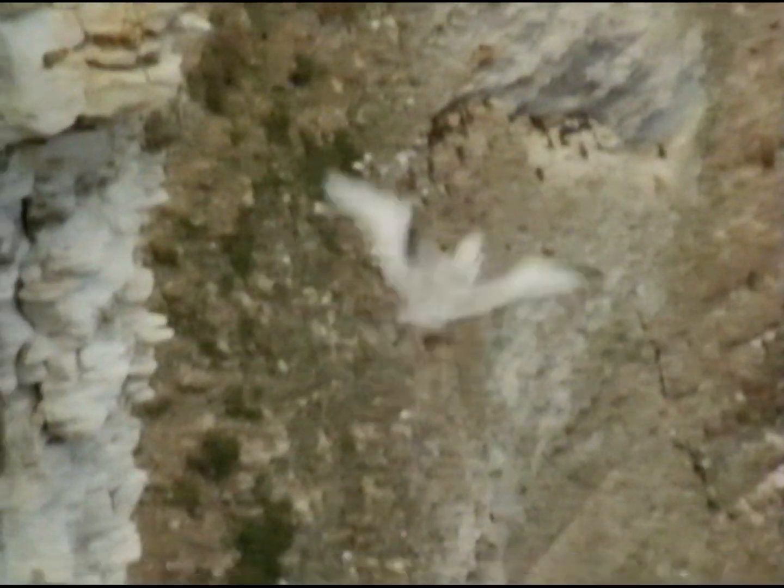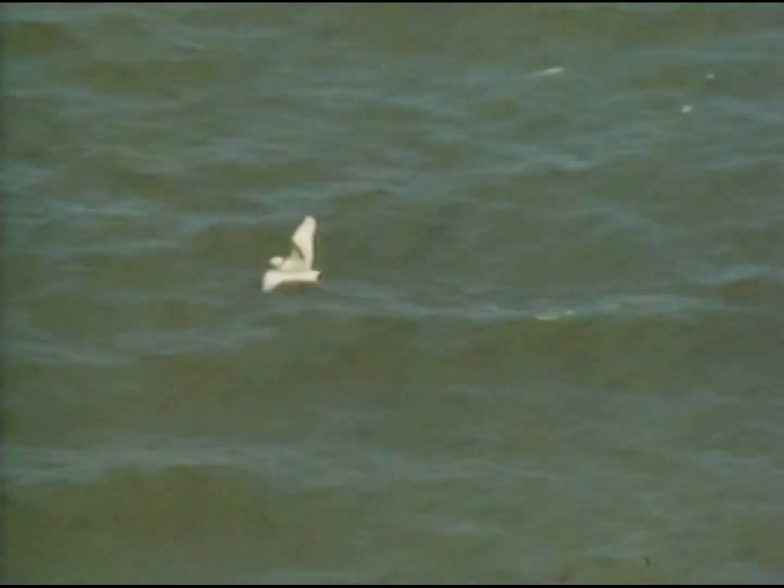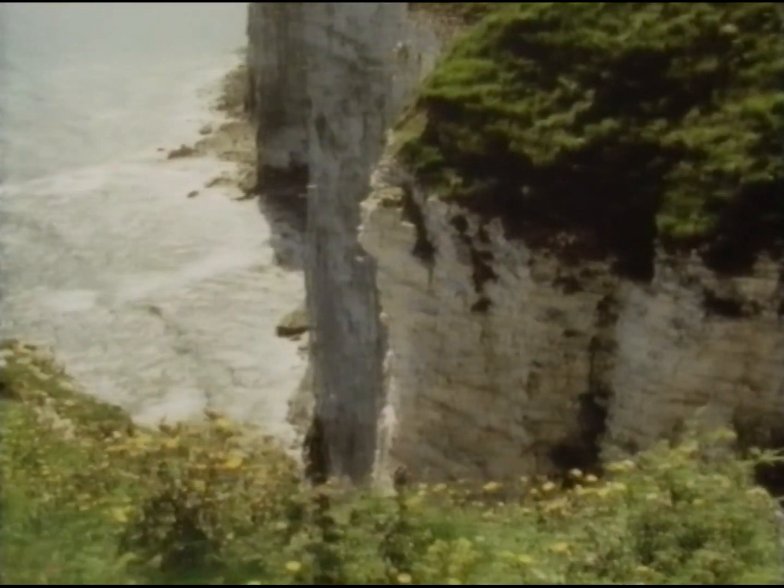In times past, the locals used to sell gannet and other birds' eggs. In one infamous season, they took about 130,000. But in 1954, egg collecting was banned by law. Today, this area represents an impressive example of nature conservation.